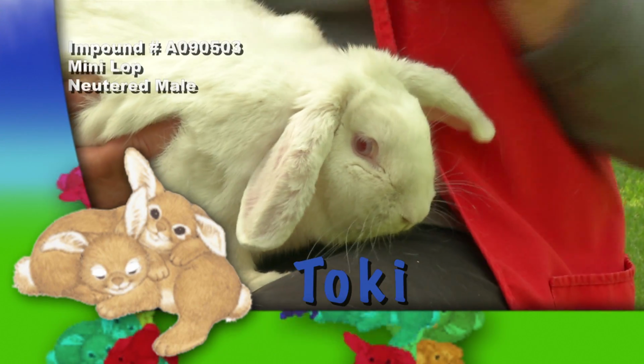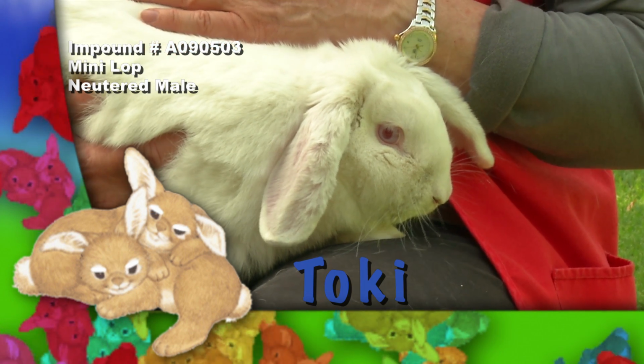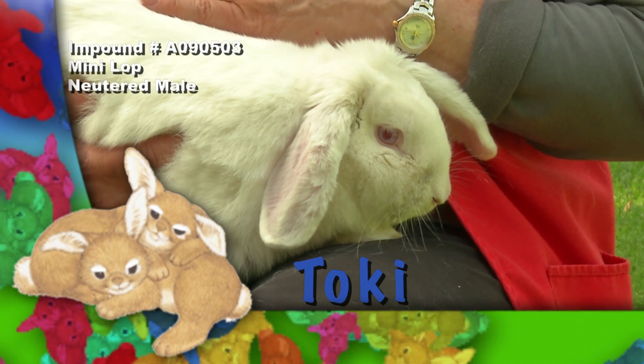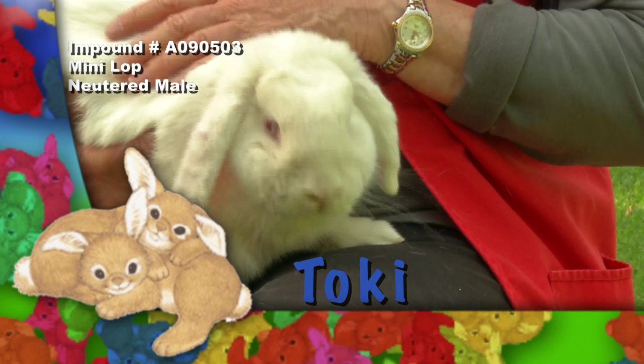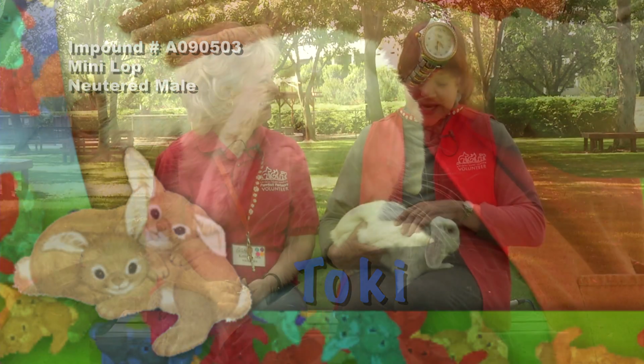Bobby's here with our first rabbit. He's a big, handsome guy, too. Yes, he is. This is Toki. Toki, okay. And he's an albino lop. Oh, you can see the little ears. I love the ears. We call them the rabbits with the ruby eyes. And we say that they were given ruby eyes so that they can see humans through rose colors.